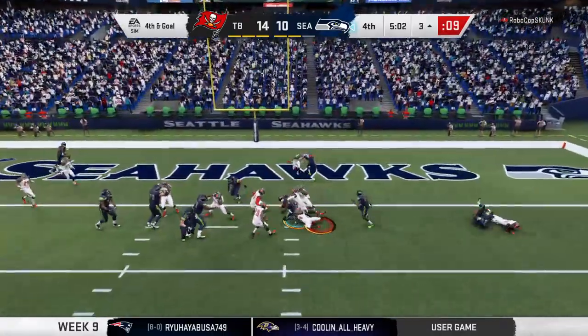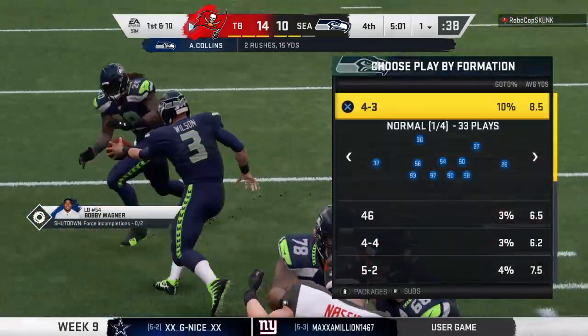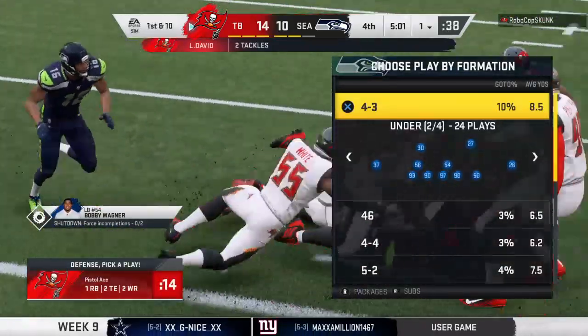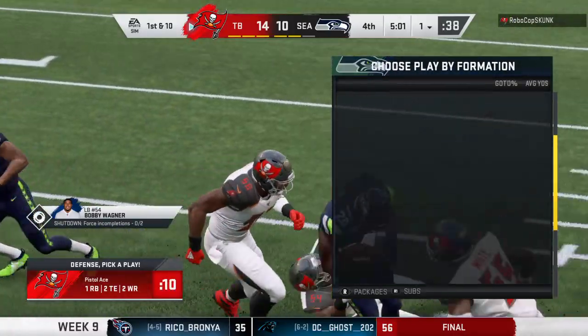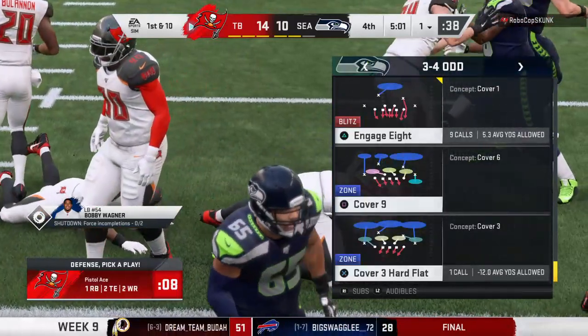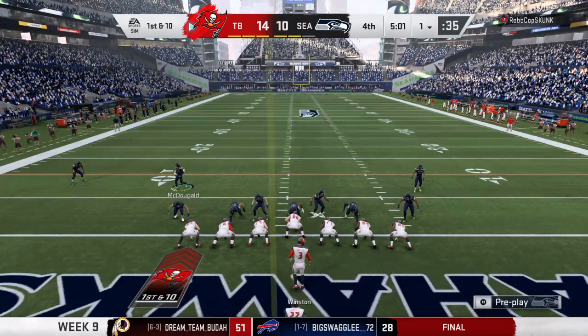On 4th down, it's Collins, and he's not going to get in. They stop him at the 1. They stop him on 4th and goal at the 3. And the Bucs defense, they'll celebrate the goal line stand. The offense back out there at the line, ready for their next drive.